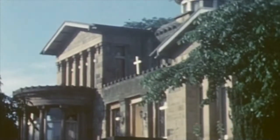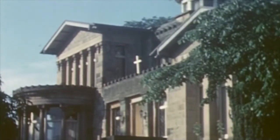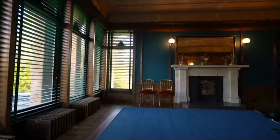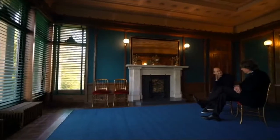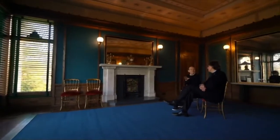One of the incredible things about Homewood House is that it survived at all. Like other Thomson buildings over the years, it's been altered, knocked about, neglected. That it still stands is thanks to a small band of enthusiasts, including architectural historian Professor Gavin Stamp, who in 1991 began a campaign to save Homewood.